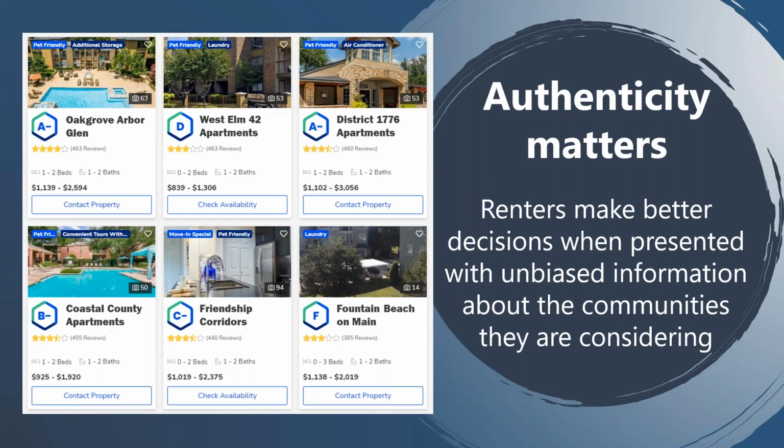So if we were to just go by your star rating or just go by your would recommend percent or something like that, they may not get a complete picture of what the resident experience looks like and also how well the teams are performing and the impact that they're having on the resident experience.